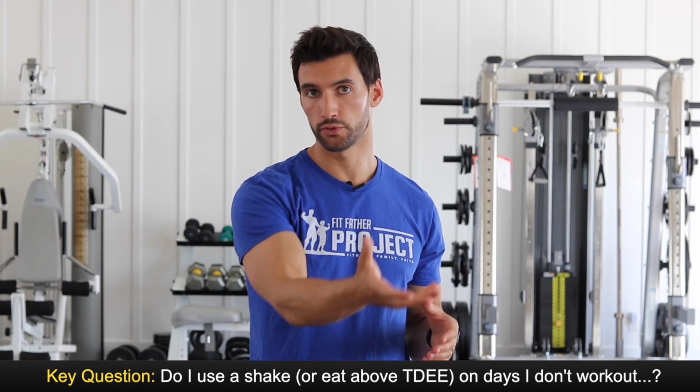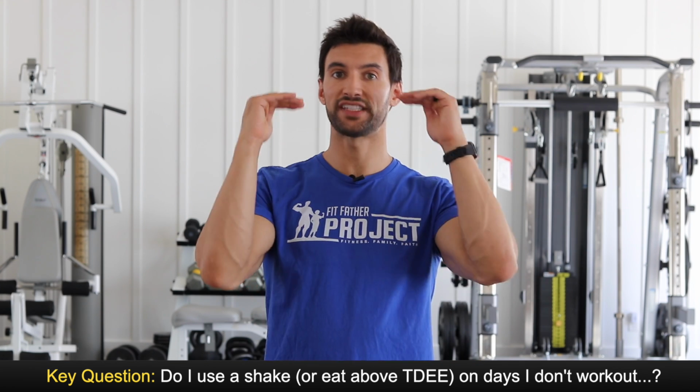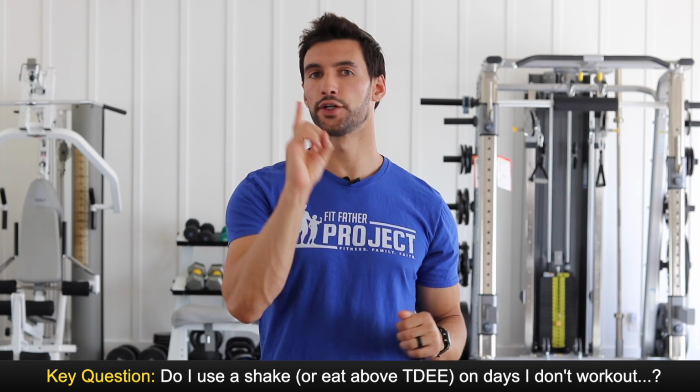And you might be thinking, okay, awesome, this sounds pretty doable. I like it. Thank you for the calorie calculator, Dr. A. Really good stuff. But what do I do on the days when I don't train? Should I still be doing that kind of shake? Or should I keep the same energy expenditure all the time? Here's what I would recommend.